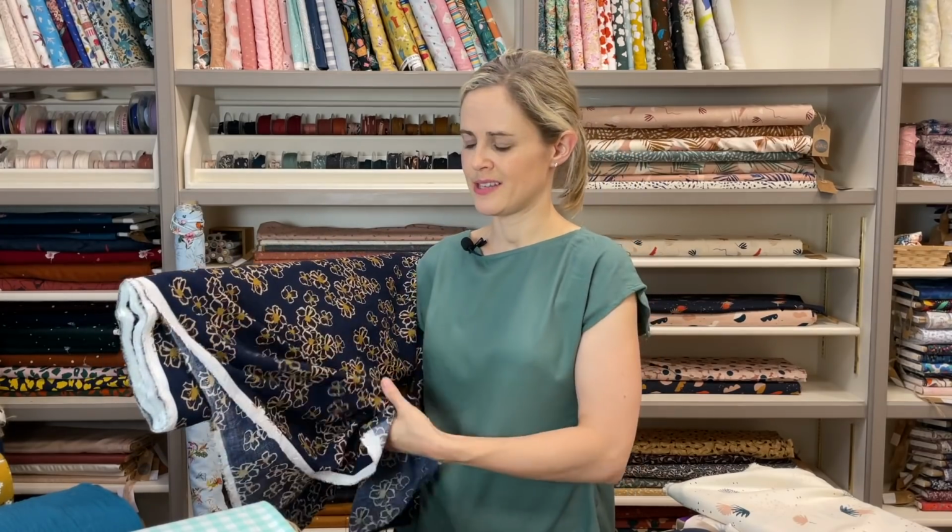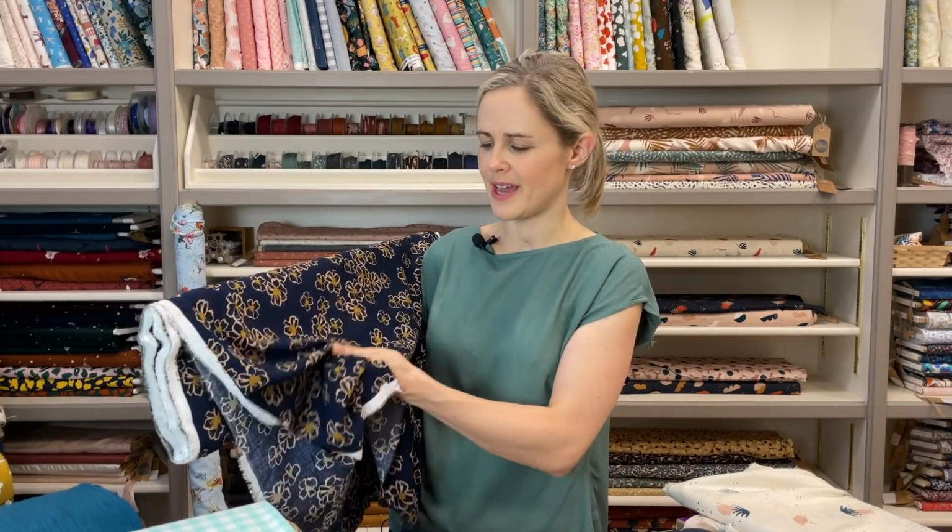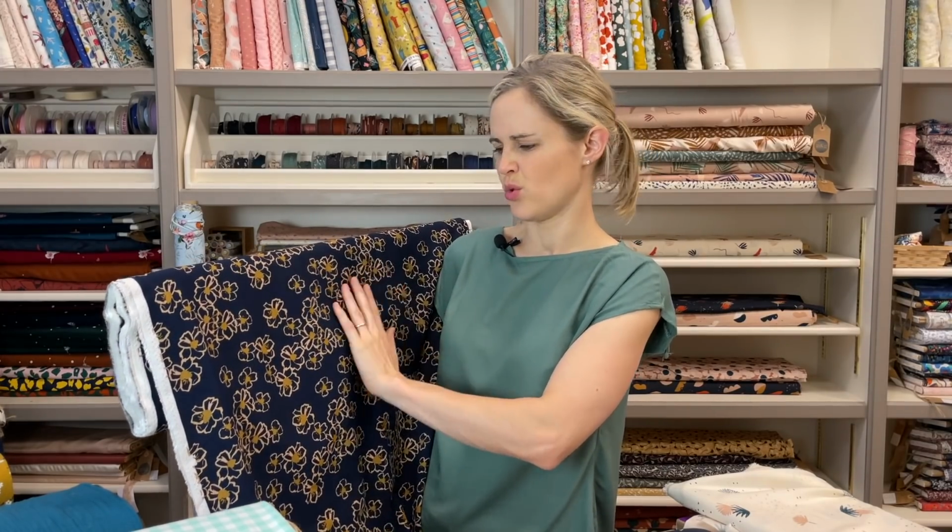But that would be gorgeous for jumpsuits, trousers, dresses, blouses, tops, loads of things. It's a beautiful, classic, lovely navy background with these really nice ochre flowers on it.